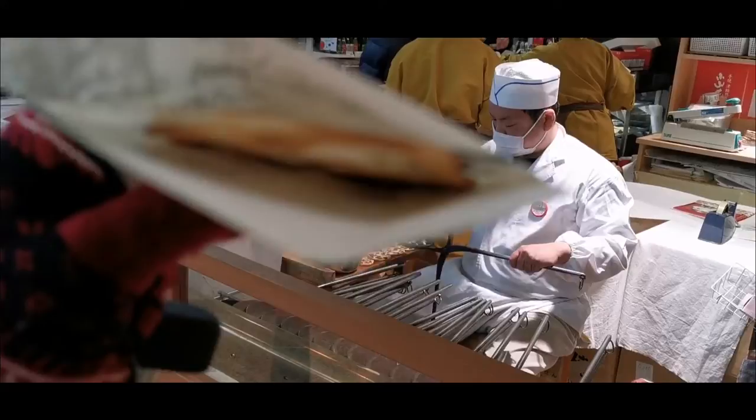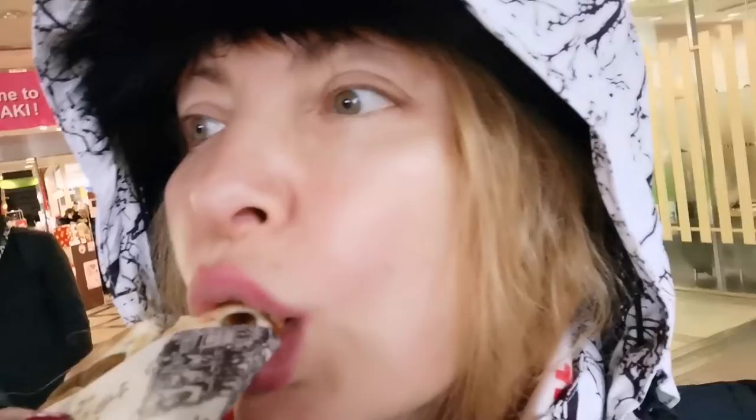Yay, arrived at Hirosaki and already trying the local food. Let's see how it is. Very sweet, really delicious. Oh my god, really delicious. It's like a biscuit, but then it has these beans inside. So it's sweet and there is some saltiness to it. And a very familiar taste of biscuit, but then the unfamiliar taste of beans. So I totally recommend it.